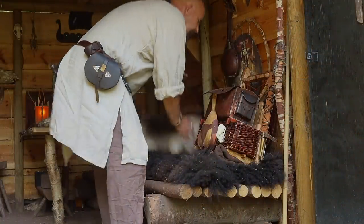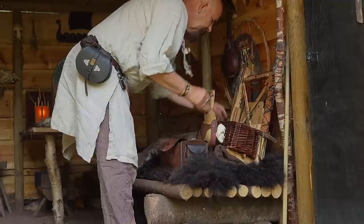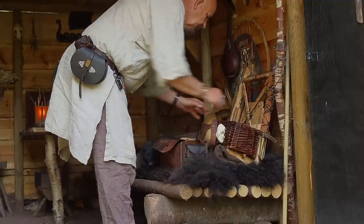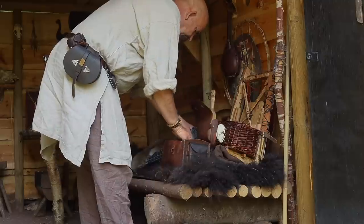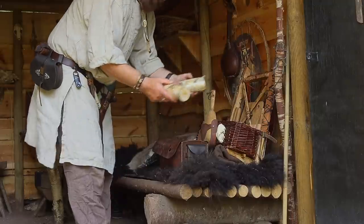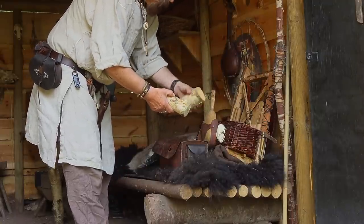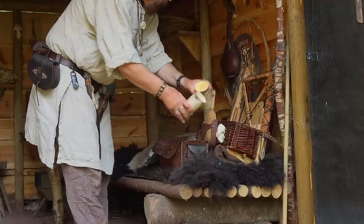Now I'm going to start my little project with my birch container and show you how I'll make that and what I have intended to do. I got these back from home, some birch that I harvested some months ago, and I'll try to make them out of one of these.